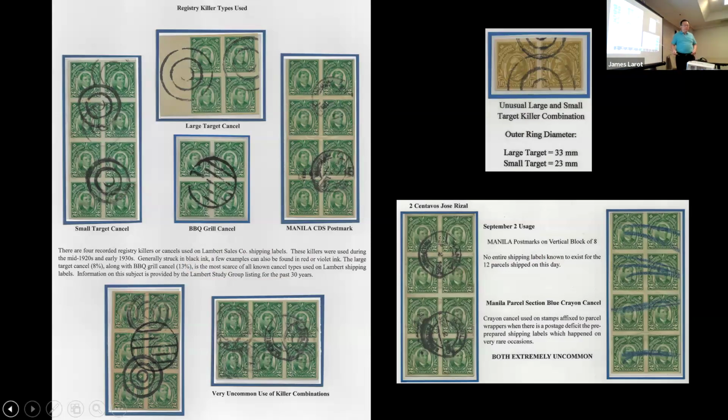All I have is this block of 8, September 2nd, 1925. So this is the only one I have for September 2nd, the actual stamp and the postmark, because there's no available label. And then sometimes they missed canceling the stamps. So when they reach the port or New York, they use a blue crayon to cancel the stamp. So that's typical for those packages. Next week.